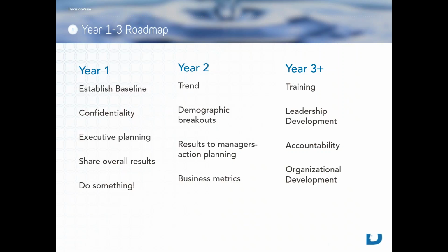Having a little bit of executive planning, having that awareness of where the organization is, and then the next year you can get more into year-over-year trends. Have we improved? Maybe a little bit more of a demographic breakout. You want to start looking at managers versus non-managers, and then maybe tying in some business metrics. So if you have customer sat or safety metrics or performance metrics, you want to say, okay, how is engagement affecting some of these other things?